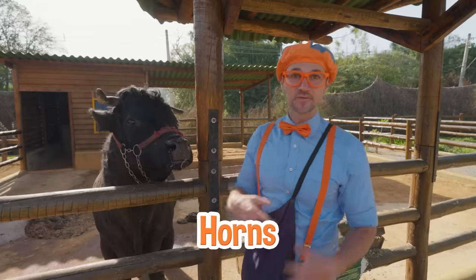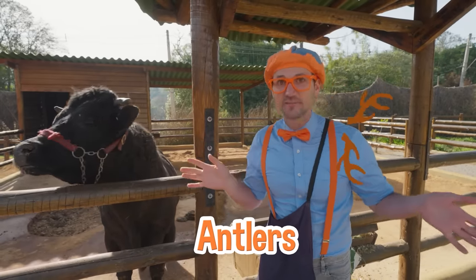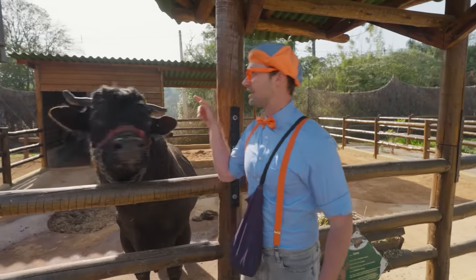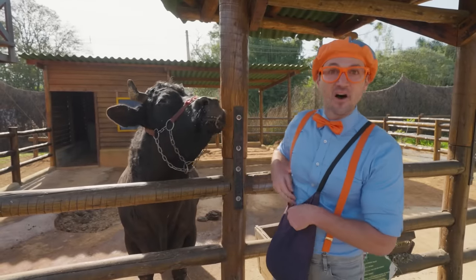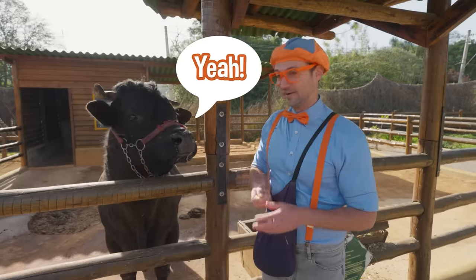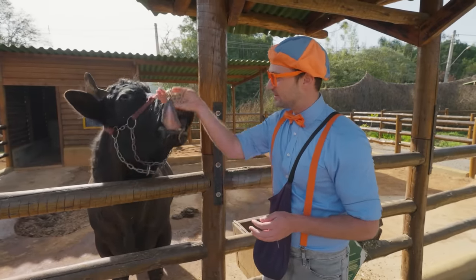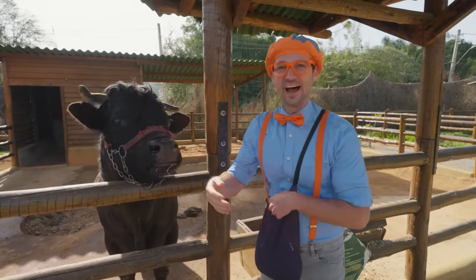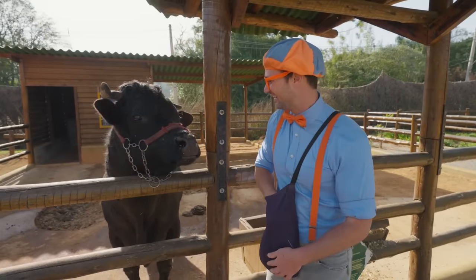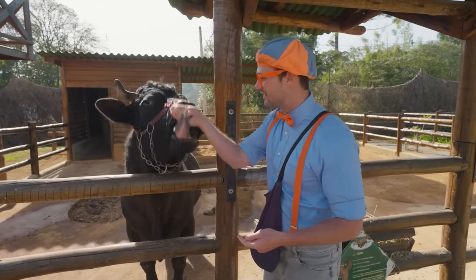Do you see that? The difference between antlers and horns is antlers fall off of the animal. But bulls, they have horns. These stay on the bull its whole life. Whoa, are you hungry? Whoa, he's so big. Here you go, you want some food? Whoa, I felt his tongue. Whoa, you are so cool. And do you see his teeth? Here you go.